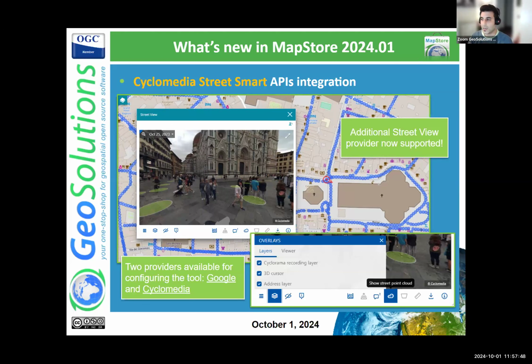Of course, the Cyclomedia viewer brings different kinds of options. Really interesting, of course. Feel free to check it out from our online documentation in order to reach more information about the Cyclomedia viewer functionalities, and in particular, the functions it offers within the toolbar in the viewer.